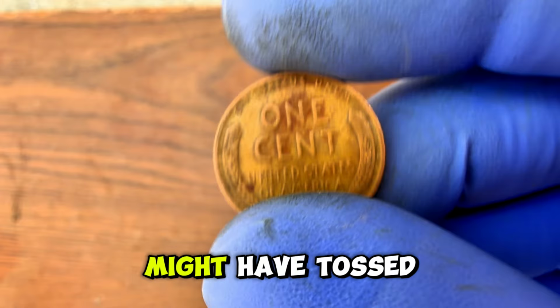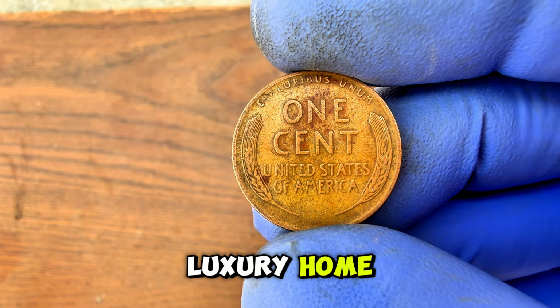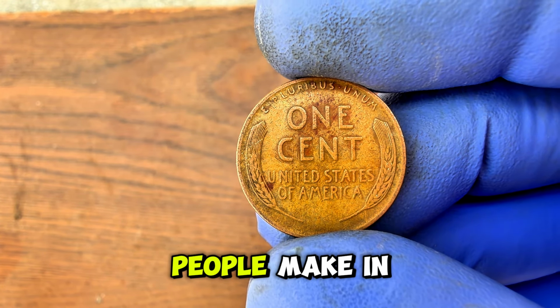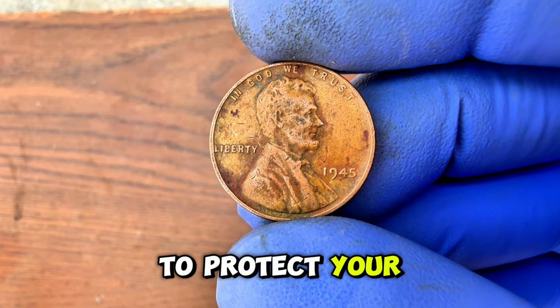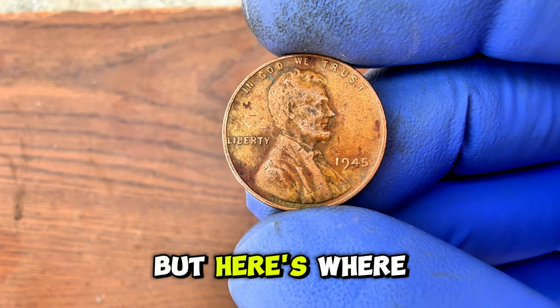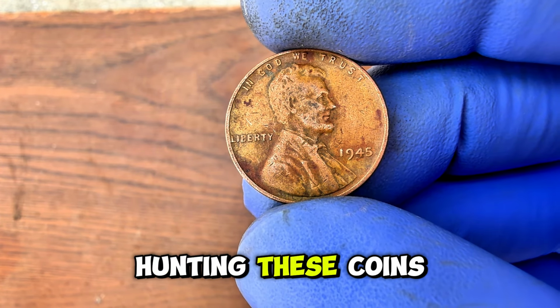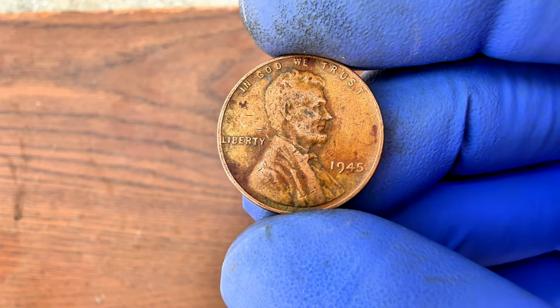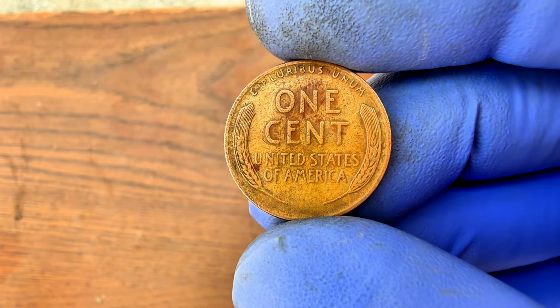A penny you might have tossed in a tip jar could be worth more than a luxury home. More than most people make in a decade. More than enough to protect your family's future, but here's where it gets even more intense. Collectors aren't just hunting these coins for bragging rights. They're chasing them because they represent history.